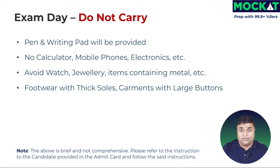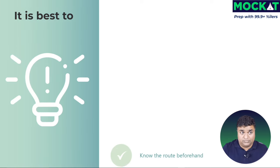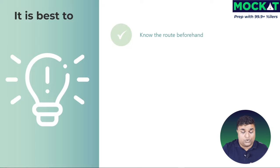Having said that, it's best for you to, one, know the route beforehand. For most of you, the test center is going to be quite far away from your house. That's how it is typically. It's on the outskirts of your cities or wherever you're from, right? Probably it's the first time you're going to be traveling to that place, so know the route beforehand. Also plan to reach on time, right? Do not be late, especially those on slot one who have to start early. Just plan for this accordingly.